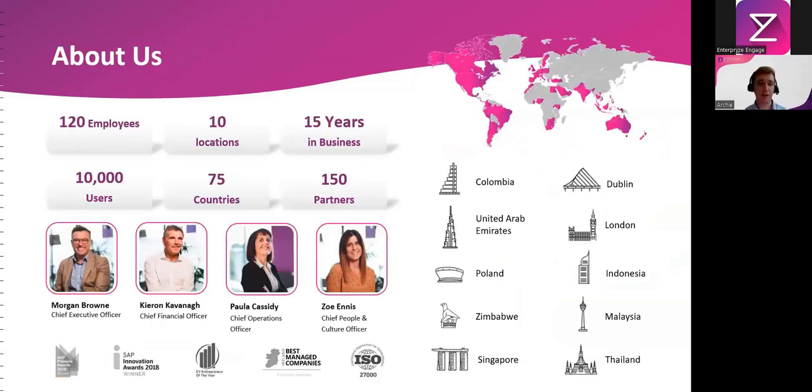And just a little bit further, Enterpryze ourselves, we're located across the globe in over 10 different countries now with 120 employees. And we've been going about this for quite some time now, 15 years, as you can see there. We initially worked with SAP partners, which then developed into the offering that it is today, to help SMEs run their business. We are present in 10 locations, but we have customers in over 75 countries and a number of partners on top of that. So you can see we're quite global across the world and ever expanding.